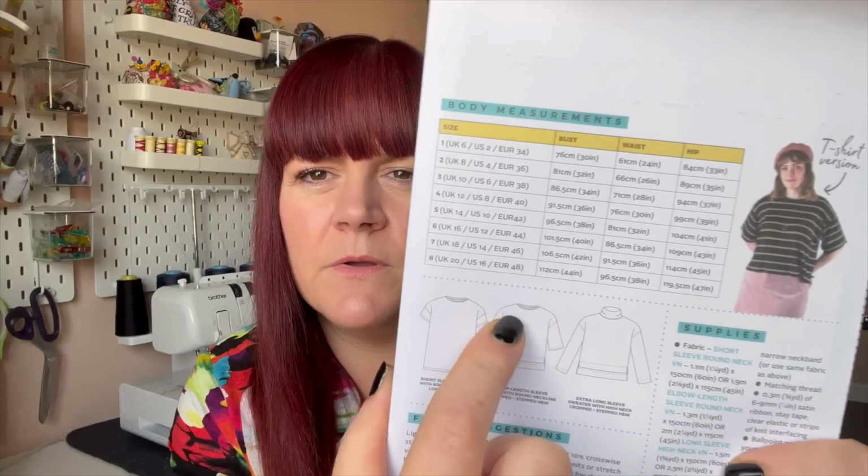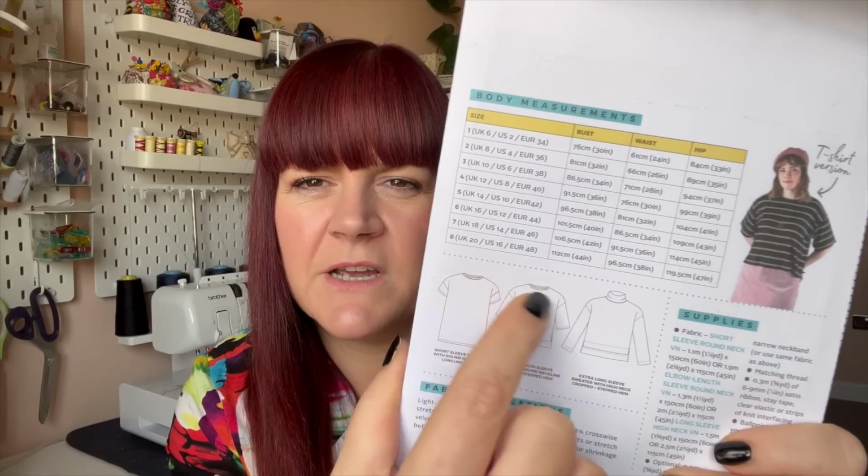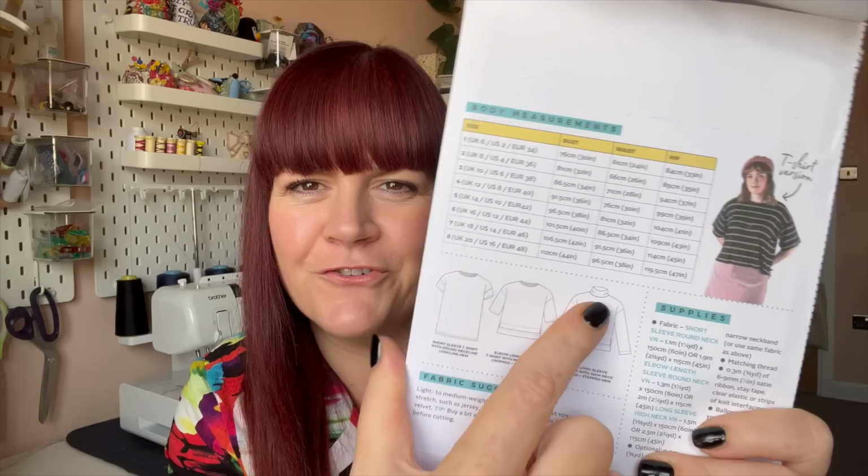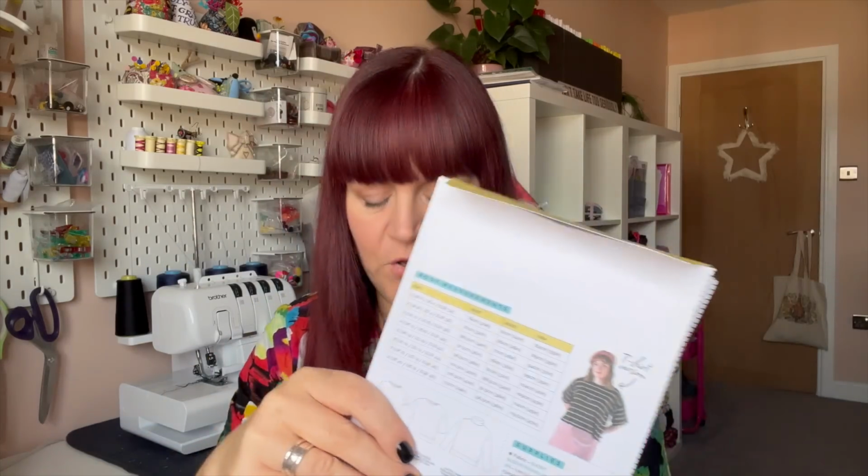Now, because this has got quite a bit of stretch, I know I've got a bit of flexibility on size, but I'm going to start having a quick look at that. From a supplies point of view, you don't really need anything other than your fabric and your thread. Although you do have the option to put ribbing on with the t-shirt type versions. I think I'm going to go for this version. Again, what is wrong with me with this colour around my neck and makeup? I don't know, but you know, got to give it a go.